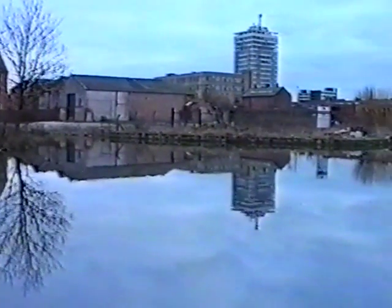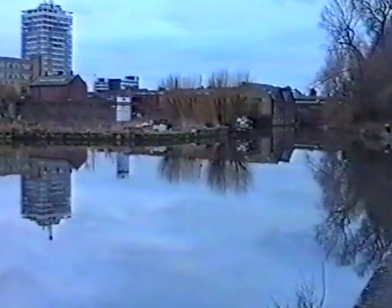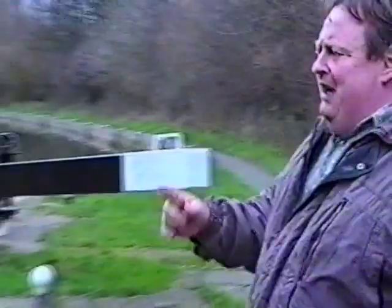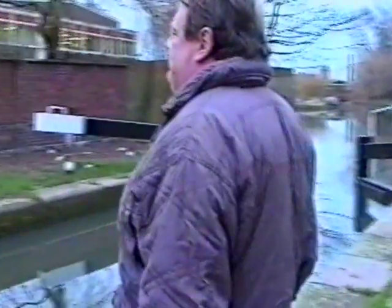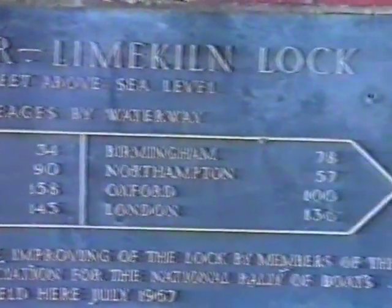As the prosperity of the canals went into decline, so this inland port area gave ground to local street and factory development. The plaque on the wall indicates the mileages between Leicester and various cities. As you can see, Lincoln at 90 miles, it's much quicker to go down the A46.